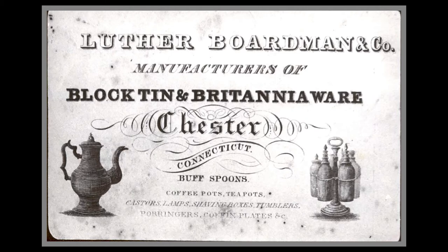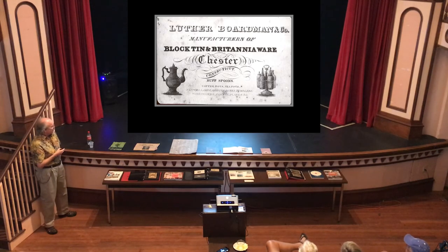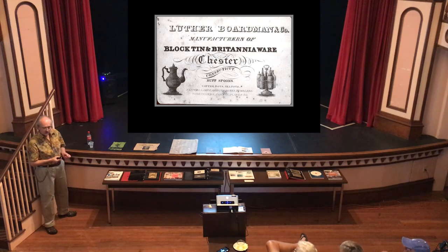Luther Boardman, manufacturer of block tin and Britannia ware, Chester, Connecticut. Buff spoons, coffee pots and teapots, casters, lamps, shaving boxes, tumblers, porringers, and coffin plates. Now, at this period, 1840 or 50, is the first time that this kind of paper stock was used, cardstock. It's a thick card that's impregnated with clay and then pressed under a great deal of weight, so the clay marries with the card. The result is a very glossy surface.